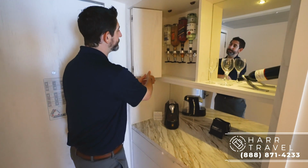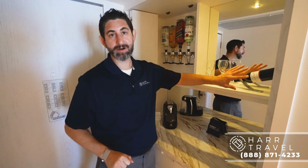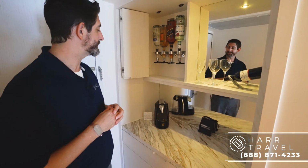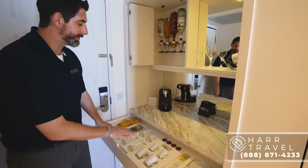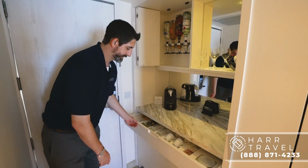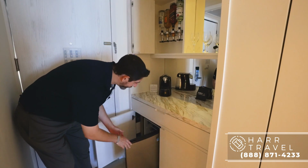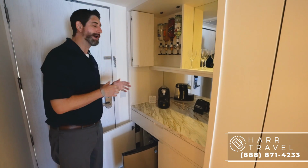Now, just to the left, you're gonna find your mini bar setup. So you've got upgraded premium alcohol right here, and then here you're gonna find your complimentary gift. You always have a bottle of wine that you can take with you home, or you can consume it on site. Down here, you're gonna find your Lavazza coffee maker, and just below you'll find the coffee pods, some snacks, and then all of your glassware. Just below that, you're gonna find your fully stocked mini fridge right here. It'll be stocked when you arrive, and then of course, you can have them replenish it throughout your stay.